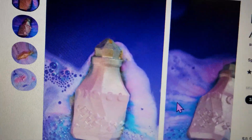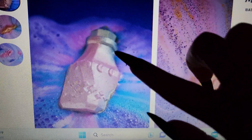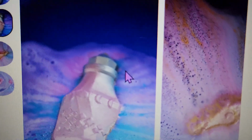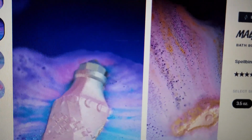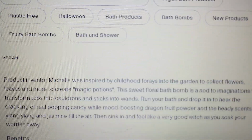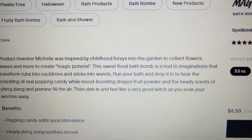I like how a lot of these items have different colors coming out than what you see on the outside. That's pretty cool. It's spellbinding dragon food. Dragon fruit fizz. This sounds a little interesting.